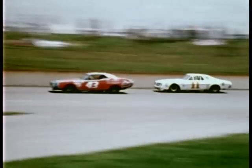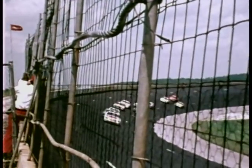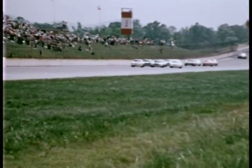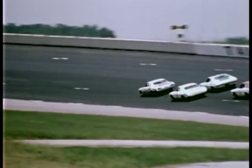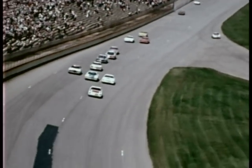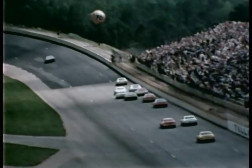Number 11, Cale Yarborough, is putting on a sensational charge. He started in the 24th position, and in the 3rd turn, passes Richard Petty to take over 5th. That, my friend, is called traveling. In turn 2, Buddy Baker slides his Ford up on the inside of Bobby Allison, and down the back chute, we've got a Ford Chevy battle for 2nd. Donnie Allison leads them onto the tri-oval, and the traffic is thick as Pearson moves up to try the outside. The speeds are fantastic. This lap was just clocked at over 191 miles per hour.